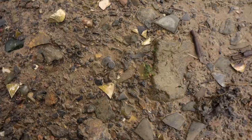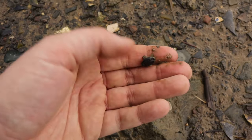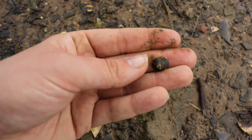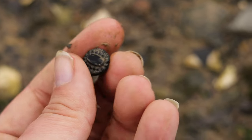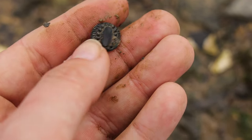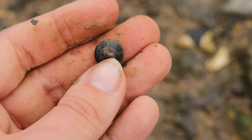I squatted down and look! Beautiful mourning button with this little shank still there. It's in such good condition. Oh, it's beautiful. So shiny. Ooh. That's a really, really lovely one.